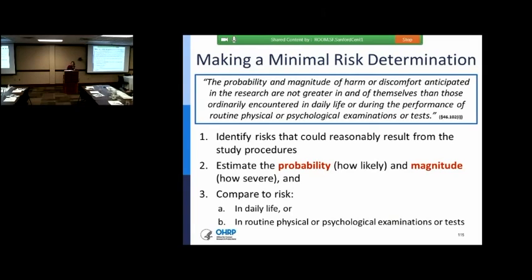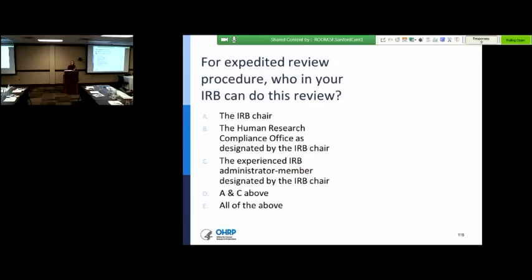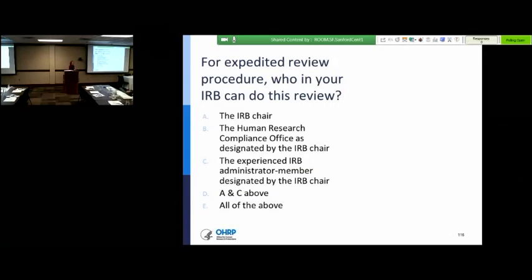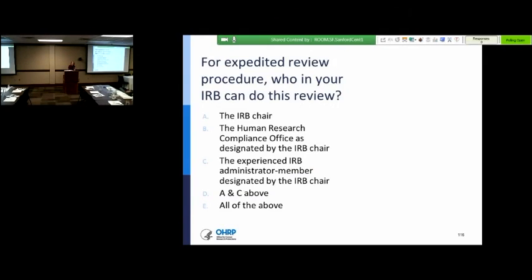Okay? Now, for an expedited review procedure, who in your IRB can do that? Who can do the expedited review of a protocol? The IRB chair, the Human Research Compliance Office as designated by the IRB chair, the experienced IRB administrator member designated by the chair, A and C, or all of the above.